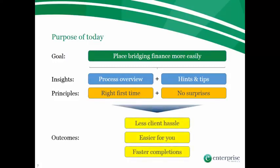So there should be 3 clear gains to be had from this: less hassle for the client, an easier process for you, and faster completions.